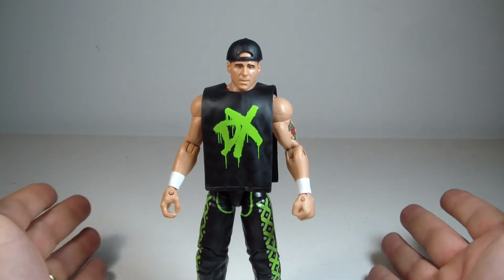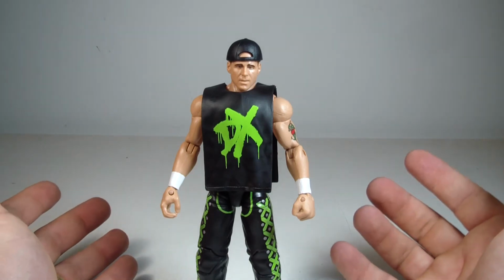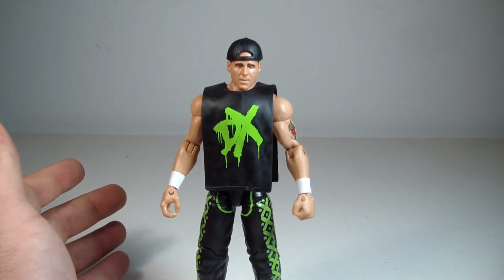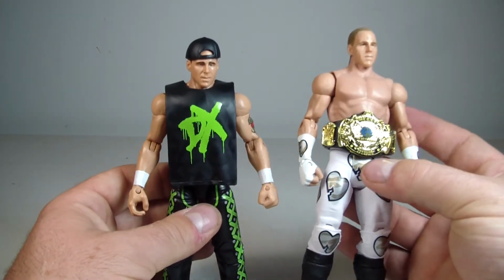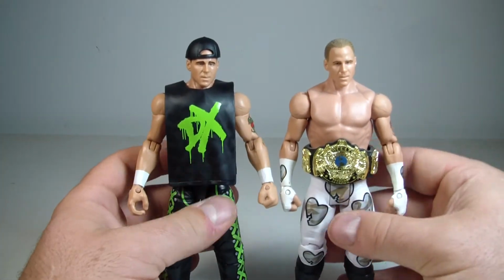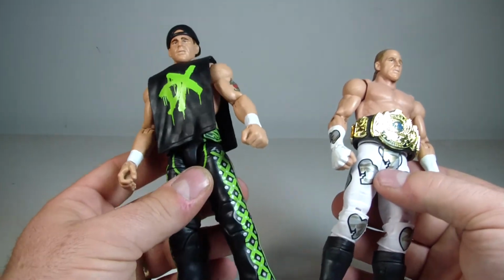But when I heard, about 6 months ago, that they were going to release a Walgreens exclusive Shawn Michaels, I'm like, oh my god, there's so many great attires they could do. Hell, I would have even taken this in an Elite from WrestleMania 12, because this is just a basic figure. I would have taken this attire in Elite over this guy, to be honest with you.